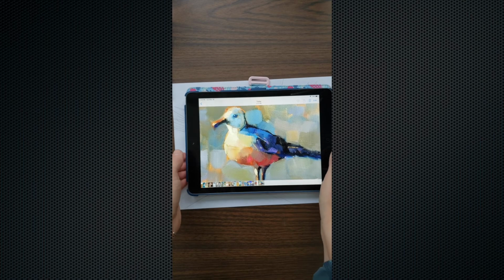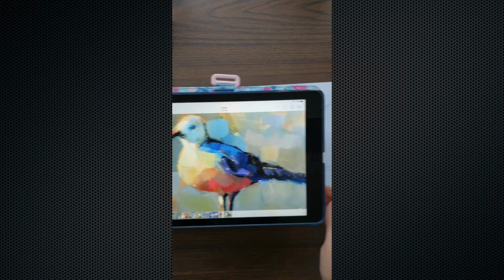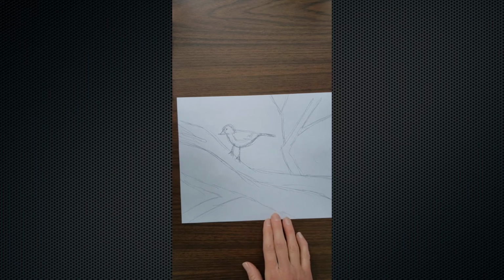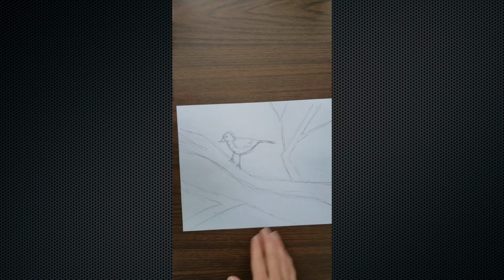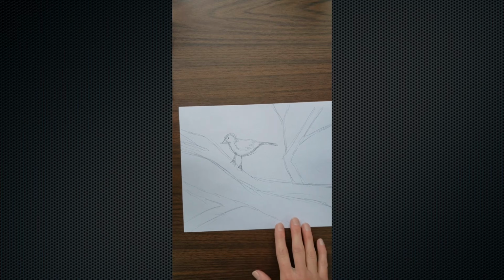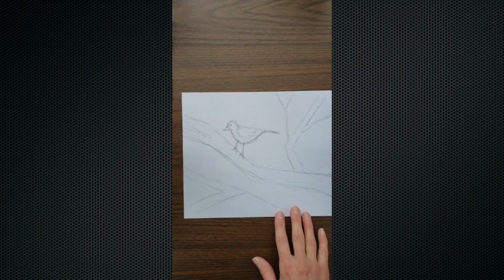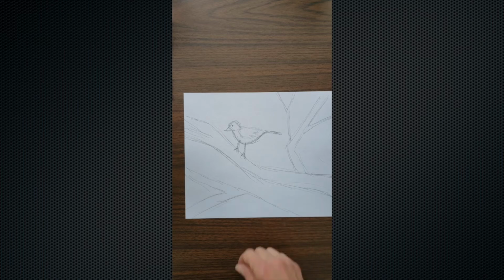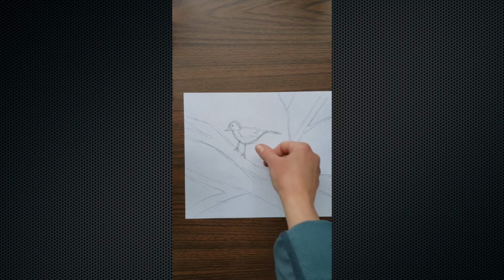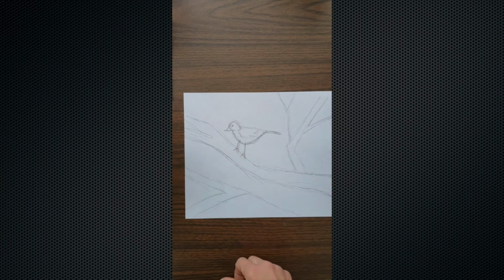Hi guys. So last time I made a sketch of a bird sitting on a branch in a tree, and today I'm going to be doing a demonstration on how to paint it in that Impressionist style. I'm going to be using watercolor paints. You can watch me and follow along with your watercolors, or you can certainly use crayons and colored pencils to make a kind of choppy looking application of your color. We'll talk about that.